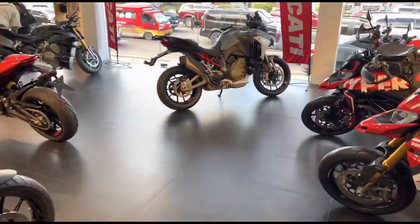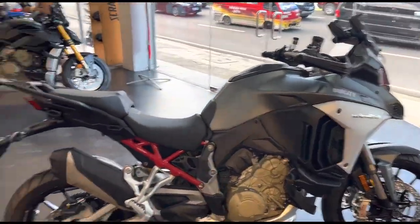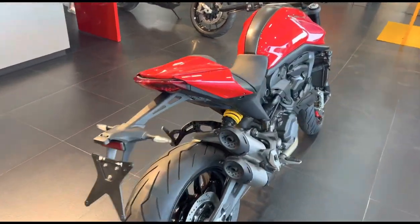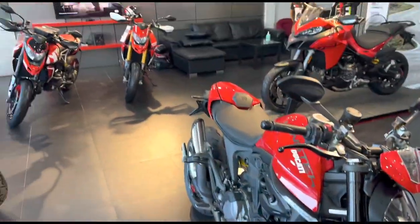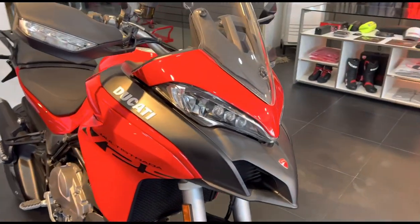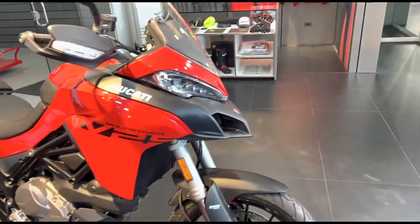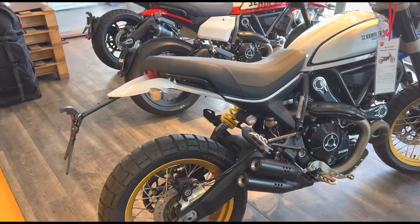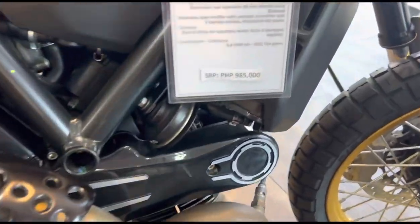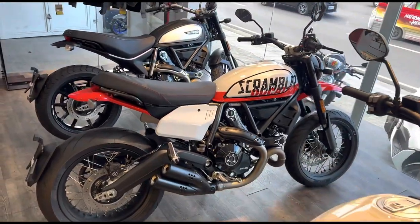Save your bickies, save your money for these things. Gorgeous bikes, though. Gorgeous bikes. And then, if we've got a little baby, the Monsters. Multistrada, another Multistrada. Nice, all available, all the t-shirts, the Scrambler. Oh, we've got a Scrambler here. Oh, that's under a mil. There you go, that's nice. Some other Scramblers here.